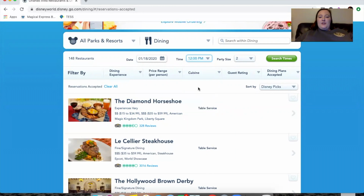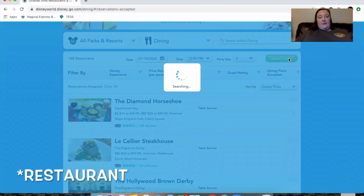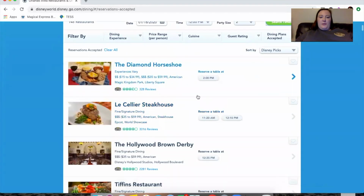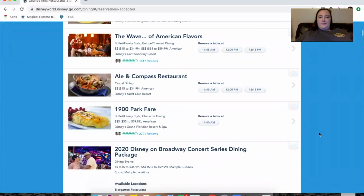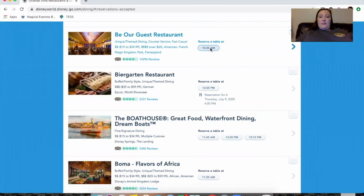So let's say we want to do lunch for 2 people on this coming Saturday. You can either search times, and that'll bring up availability for every restaurant on property that takes reservations. So let's go in and do it that way first. So it's showing us times around 12 o'clock for as many restaurants as there are available. Let's do Be Our Guest. Be Our Guest is a very hard reservation to get if you don't do it 180 days out. So it's really nice that we actually were able to find one for this coming Saturday.